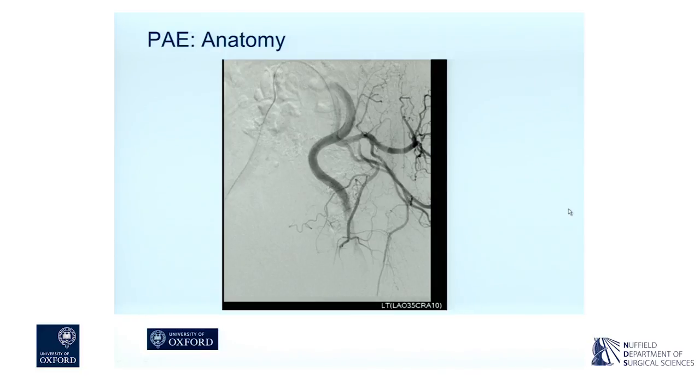What does it look like when we do the case? This is just an example of a digital subtraction angiogram. You've got the rim catheter over the aortic bifurcation here in the internal iliac. Ignore this, this is just reflux into the external iliac. You've got the superior gluteal artery here, inferior gluteal here.